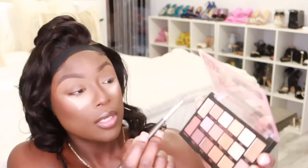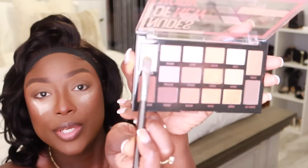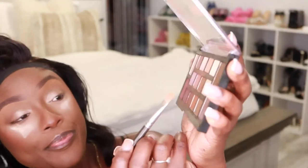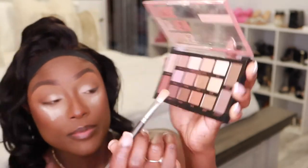Alright, so in this palette, I'm going to go into this color called Originator, and put that on my lid first, the inner part. And then I'm going to go in with this dark bronze here called Believer next.